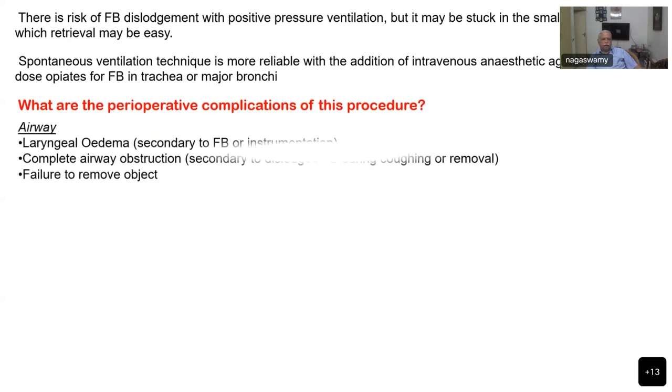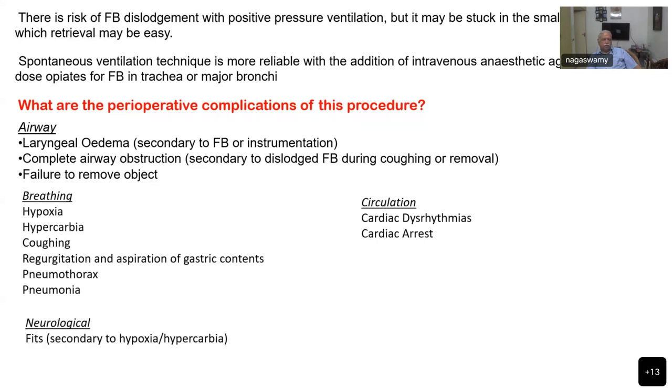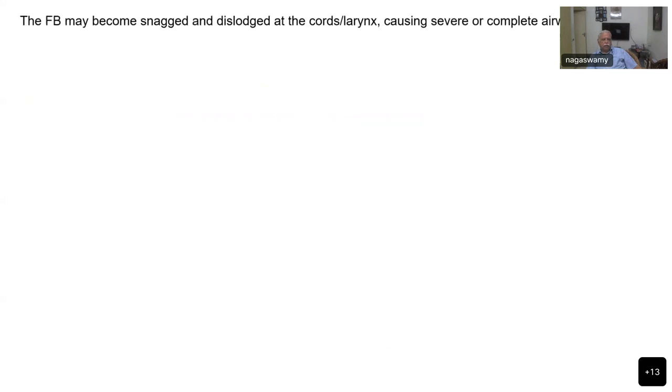Preoperative complications can be divided into A, B, C as he described. A: it can be laryngeal edema, or complete airway obstruction, or failure to remove the object. B: it can be hypoxia, hypercarbia, coughing, regurgitation, pneumothorax, and pneumonia. And C: it can be cardiac dysrhythmias or cardiac arrest. And neurological, it can be seizures, and others, it can be death. And of course, injury due to the bronchoscope, as mentioned, fistula, puncture, and all those things.